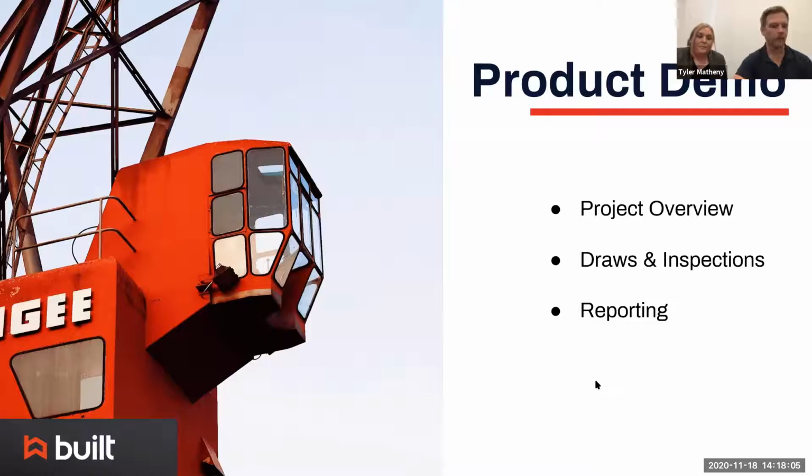But yeah, just to help you guys visualize what we're talking about when we talk about having a collaborative platform and a way to do all of this online, where different parties can see the same project and the same views, but have different permissions therein, we'll compare a view of a consumer construction project, like a one-time close project, managed in a spreadsheet versus what a project would look like in Built.